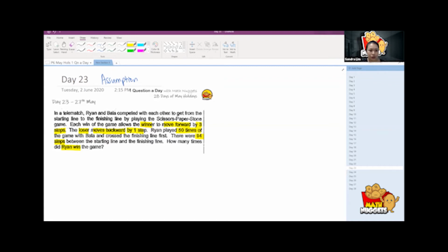Now, in this situation, the person who loses will go back by 1 step. It will be a little weird if I assume that Ryan lost everything. So I'm still just going to assume that Ryan won all 50 times. How many steps forward would he have moved? 50 times, each time he wins is 3 steps, so that's 150 steps forward.